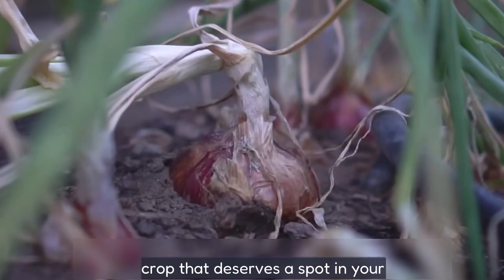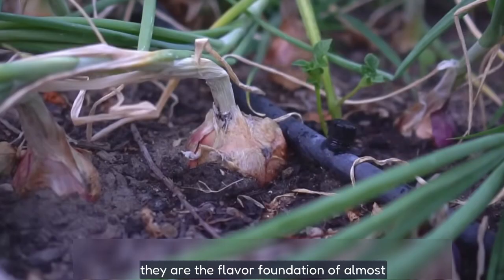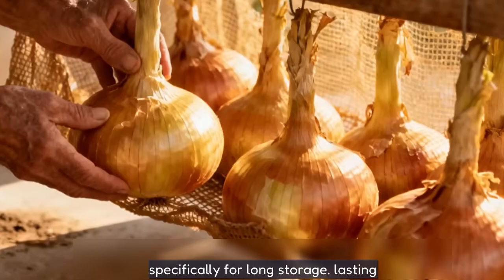The sixth crop that deserves a spot in your survival garden is storage onions. Onions may not be calorie dense, but they are the flavor foundation of almost every meal you will cook from your stored harvest. Copra is the variety I trust most because it was bred specifically for long storage, lasting up to 8 months when properly cured and kept cool and dry.